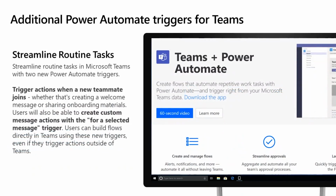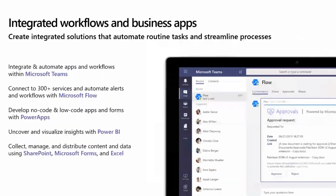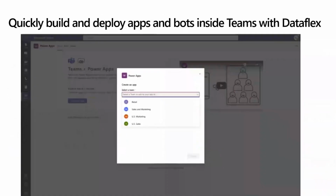Helping you streamline routine tasks, integrating workflows in business apps. But the big announcement here is Dataflex. Quickly build and deploy apps and bots inside of Teams. If you haven't checked this announcement out, it's not out yet. I know I haven't seen it, but it's coming. I think it's soon. But go ahead and check out the new blog post about Dataflex. It's just going to make your virtual agent bot building and your Power App building so much easier.